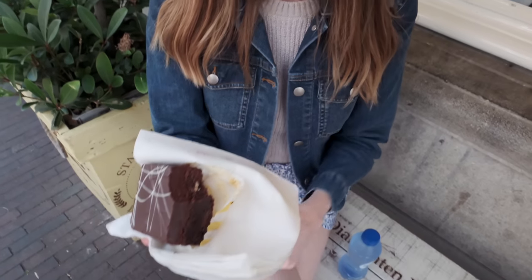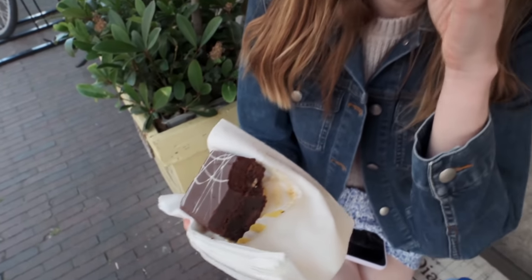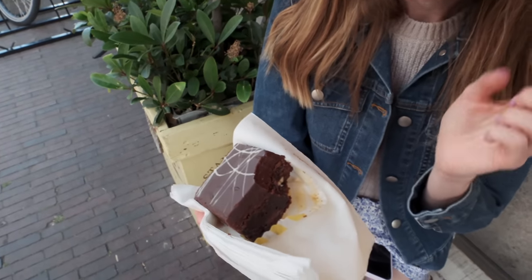It looks like a Little Debbie brownie. I was about to say the exact same thing. Moist. Mm-hmm. That is not a hit on the bakery, by the way. If they can actually recreate the moistness of that grocery store brownie without the chemicals? Yeah, without the chemicals. Then that's a huge win.